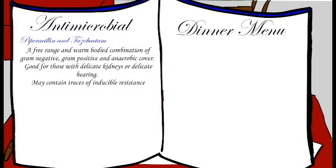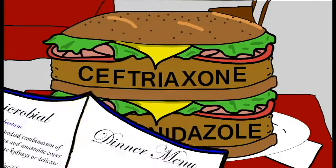This is a broad-spectrum antibiotic. It has a broad combination of gram-negative, gram-positive, and anaerobic cover. It is a good choice for those with delicate kidneys or delicate hearing. However, it may carry a risk of inducible resistance.